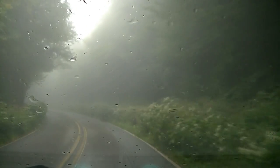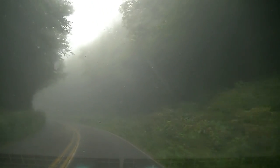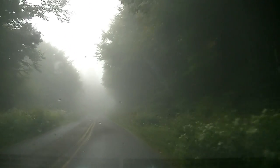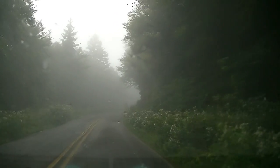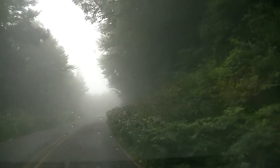Now the temperature's at 60 degrees, so we must be almost at the summit. And this is literally a cloud. We're driving through the clouds right now. Look at that. See the tops of the trees? This is just a cloud here. We're driving through the clouds. Wow.